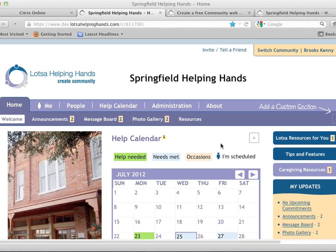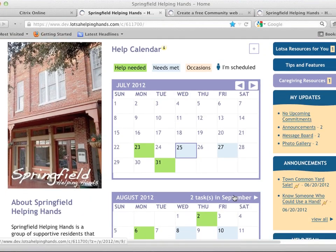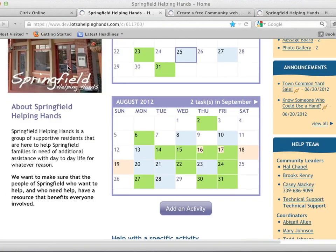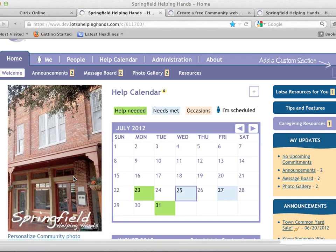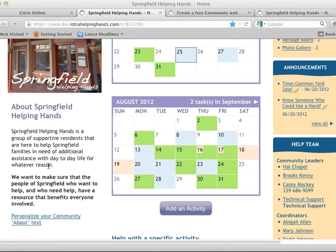So again, if you're familiar with Lotsa Helping Hands private communities, a lot of the features and layout are very similar. You can see here that they've incorporated a photo of Springfield, and they've incorporated their name, Springfield Helping Hands, and they've included a very specific description explaining that this is a group of residents that are here to help families in need of additional assistance with day-to-day life for whatever reason. So I want to emphasize that.